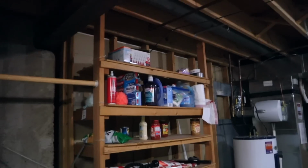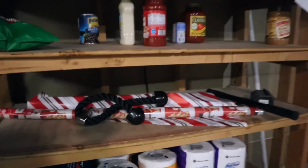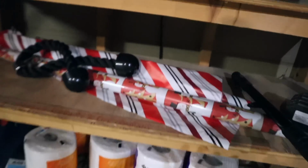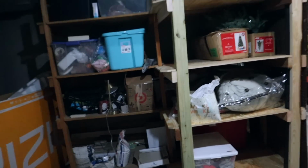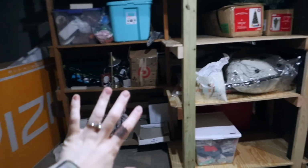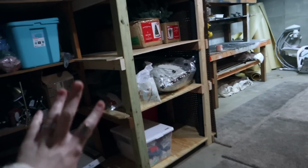Then over here is like our overstock, except our overstock for some reason has wrapping paper. This room just has a lot of good bones and so much great storage. Like, this was one of the selling points of this house for us, was this giant room. I think I'm gonna start by taking things off of this shelf.